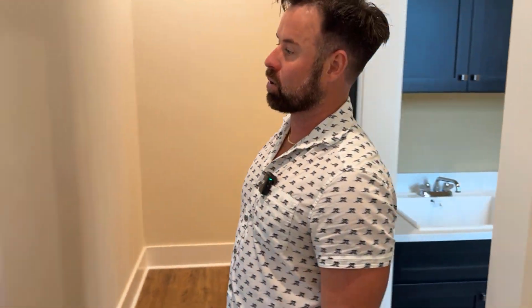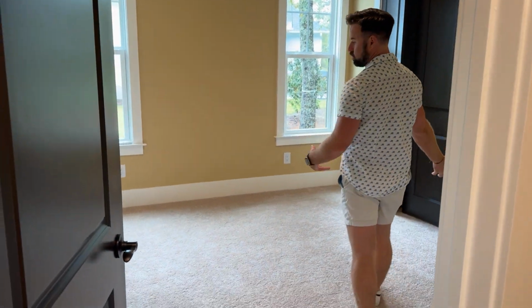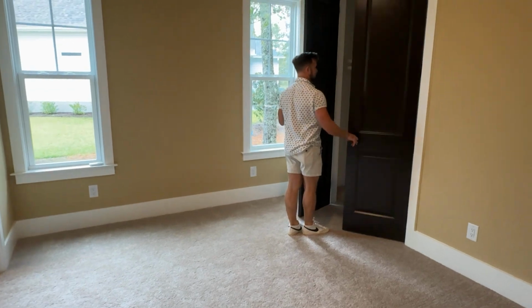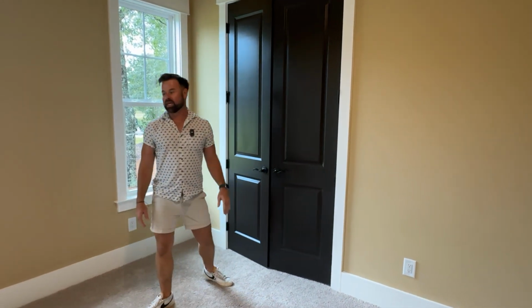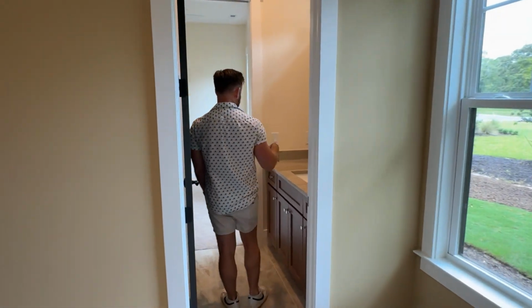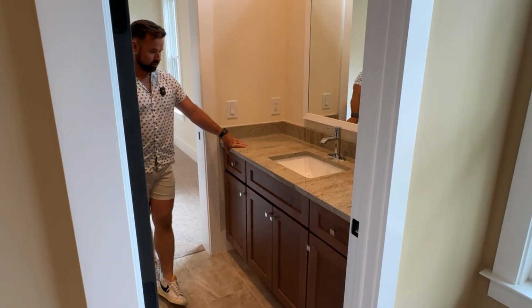And then in addition to the primary, you do have 2 guest suites on the first floor. So this is one of the 2 guest suites right here. Nice size, has a nice size closet, vented wood shelving like we talked about. And then between the 2 guest rooms, you do have a bath. You could do 2 sinks here if you wanted to.